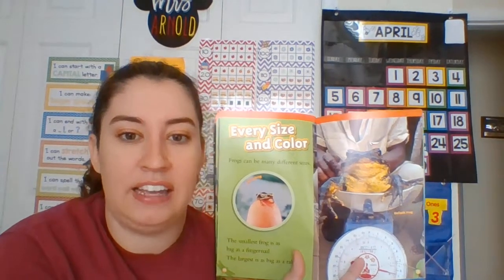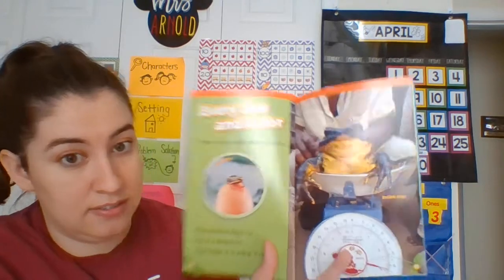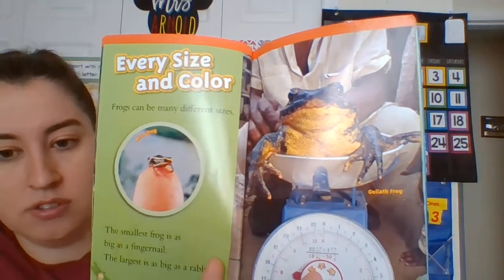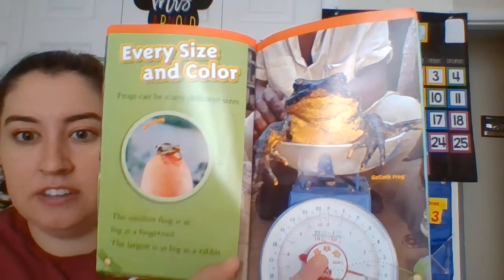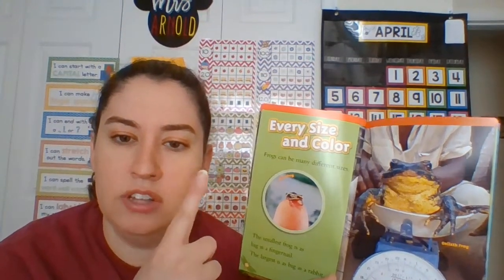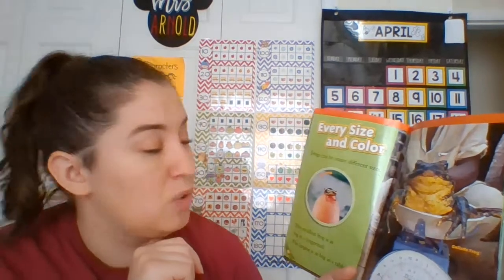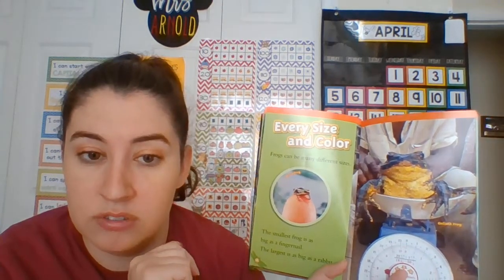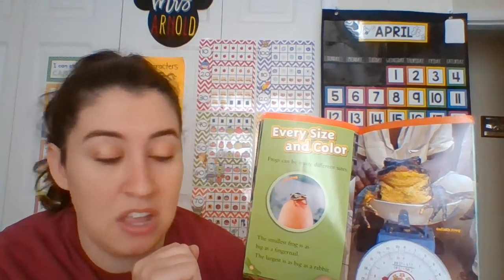Frogs come in every size and color. Frogs can be many different sizes. Take a look at those two sizes of frogs. The smallest frog is as big as a fingernail. Take a look at your finger. Look at your nail. That's the size of a frog. The smallest frog is called a microfrog. It is as big as your fingernail.